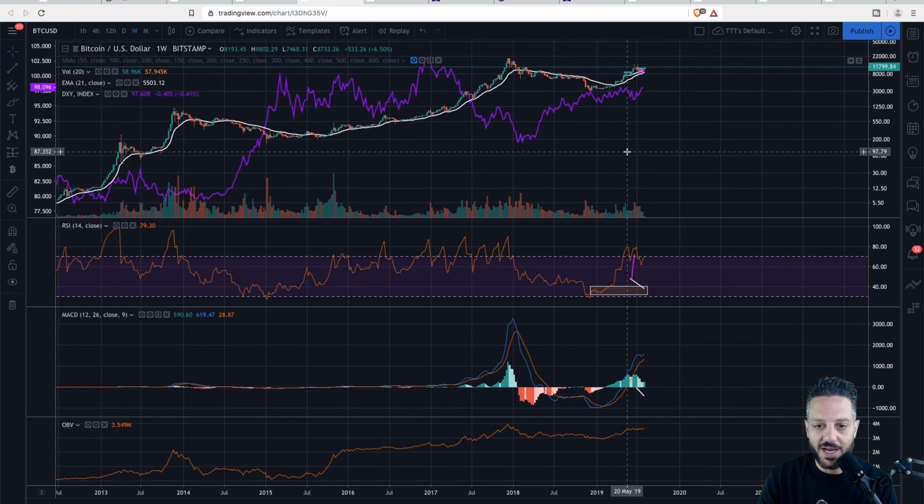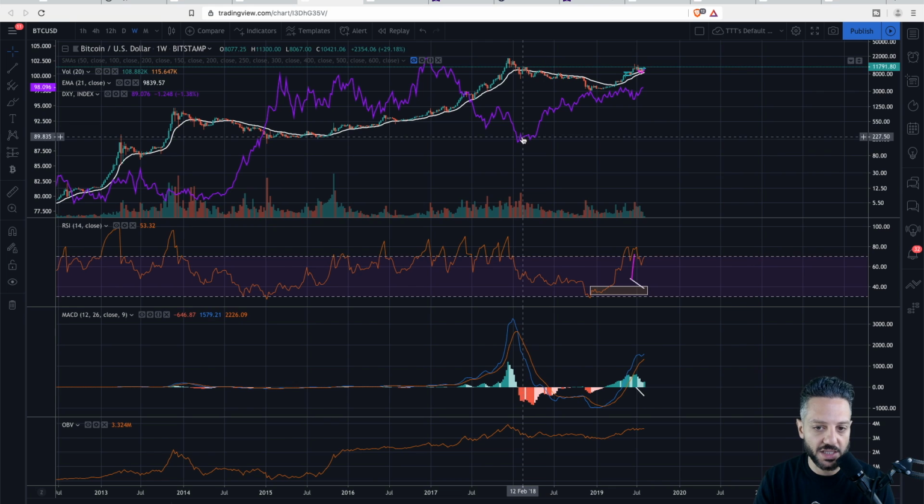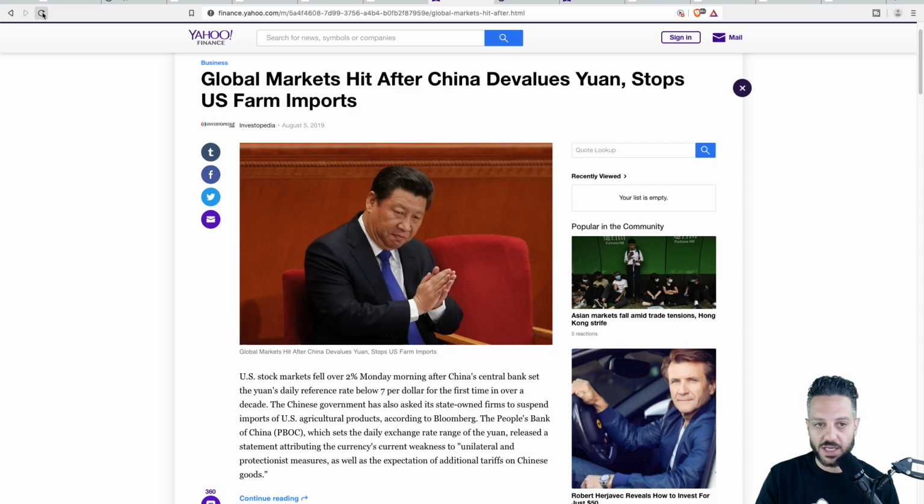But like I said, it is not a perfect correlation, but there definitely does seem to be a loose parallel between Bitcoin's price and the US dollar index. Now, why is the US dollar index tanking? Well, it's because of the ongoing trade war between China and the US, right?